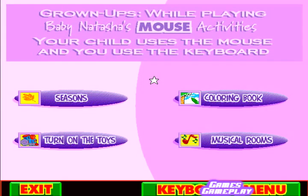While playing Baby Natasha's mouse activities, your child uses the mouse and you use the keyboard.